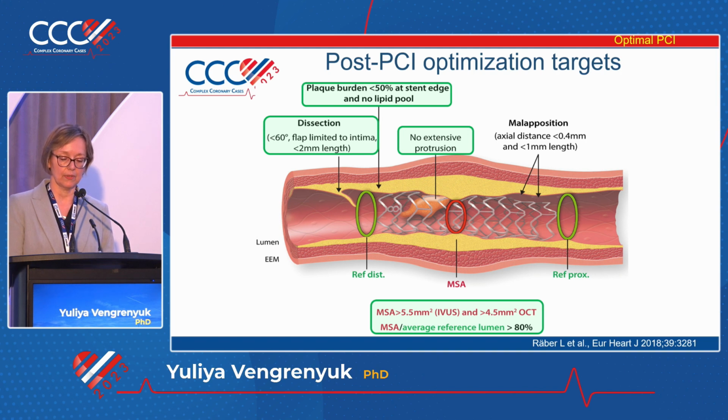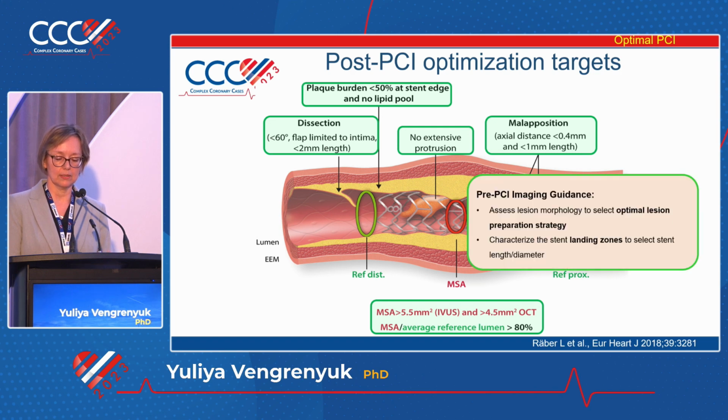Intimal dissections are fine, and only small malapposition allowed. So these are all post-PCI optimization targets. However, it's much easier to meet all those targets if pre-PCI imaging guidance was used. If optimal preparation strategy was used, stent under expansion will be avoided.